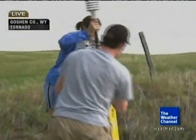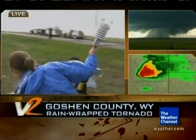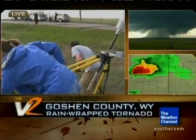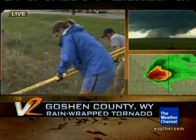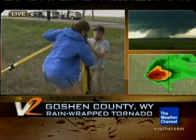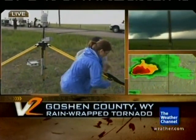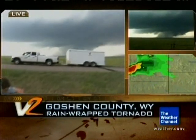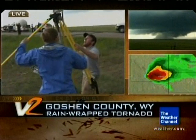As they deploy, it takes them about 2 minutes or so. What they're doing is setting up the stick nets. They'll stake them into the ground. They've got a computer that'll measure all the data: wind speed, barometric pressure, temperature and humidity. And so what they're doing right now is deploying this stick net in anticipation that at least portions of this storm will come over them. When this is hooked up, they basically then hightail it out of here to stay safe and then come back and gather the data from this stick net.